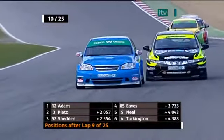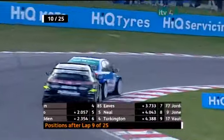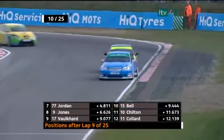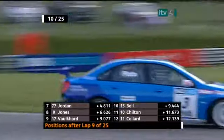Yeah, this is the best we've seen the Plato Chevrolet look, and you'd probably expect that at the third race of the day. The team gradually improving the car. This is the best it's looked all day. Yeah, it is, definitely. They're making progress. Jason's getting used to it. He likes the car a lot.